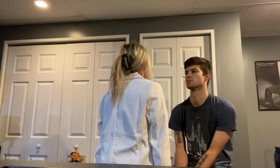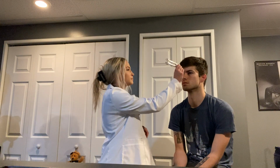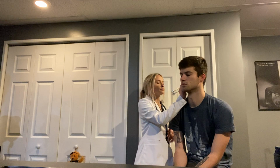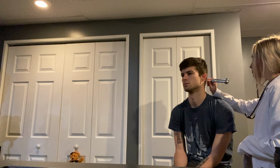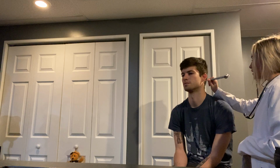Okay. All right, so grabbing my tuning fork, I'm going to do a Weber and Rinne test. I'm going to strike this on my knee, place it in the middle of your forehead. Go ahead, let me know if you hear it in the left, right, or the middle. Okay. Middle. So now I'm going to place it behind your ear. Let me know when you stop hearing this. Okay. Do you hear this? Mhm. Okay. And we're going to do the same to this ear. Okay. Do you hear this?